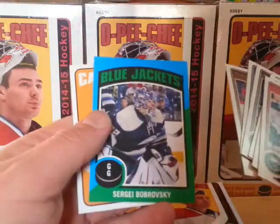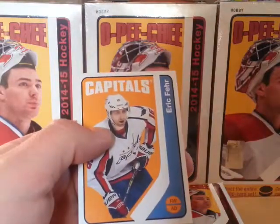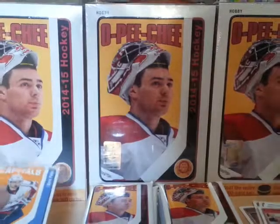Sergei Borofsky sticker and an Eric Fehr Washington Capitals retro.